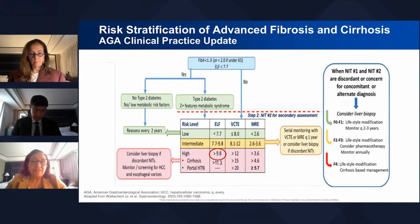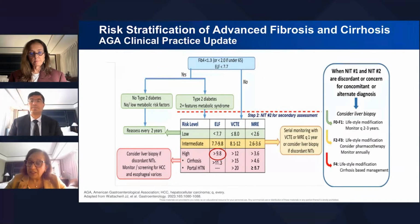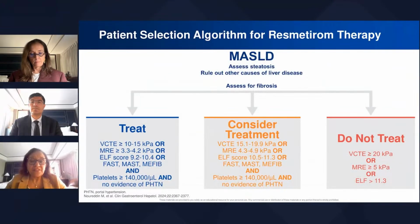And certainly if the FIB-4 score is higher than 1.3, applying that second risk stratifier, and then triaging patients accordingly, such that patients who are identified to be at risk or have intermediate or more severe advanced hepatic fibrosis F3 could be identified for not only lifestyle modification, but pharmacotherapies. And those patients who have cirrhosis not only need consideration of multidisciplinary care, but need surveillance and monitoring for MELD score, timing for transplant, and surveillance for hepatocellular carcinoma, as well as varices.